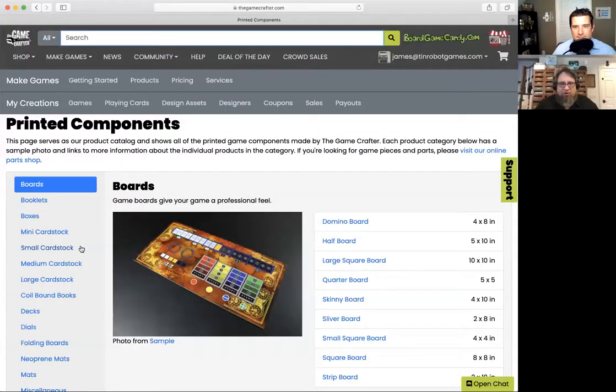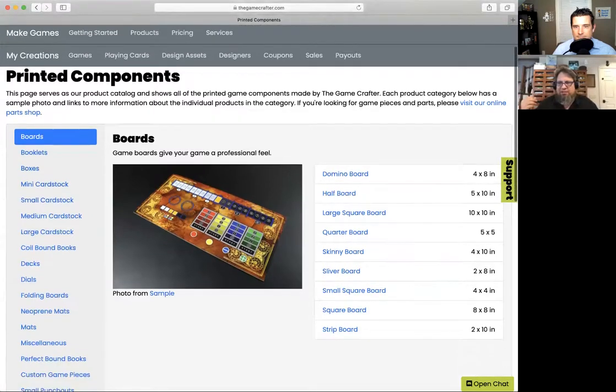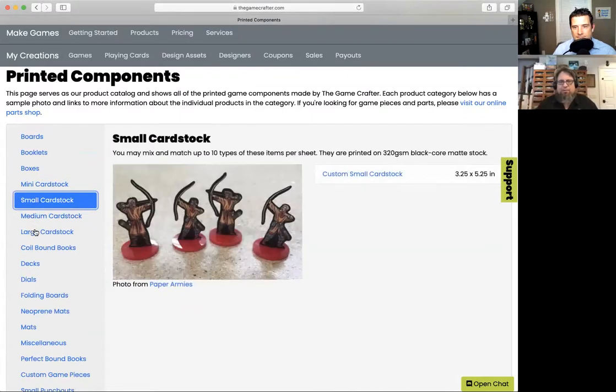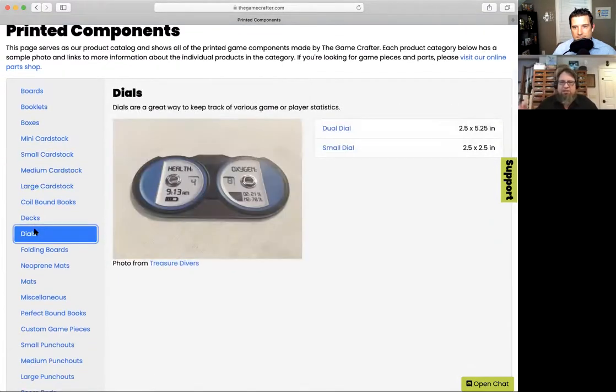The Game Crafter is a manufacturer of board games. Basically, we specialize in short-run board games. So that means as few as just one copy. Oh, wow. You basically design your game, upload the artwork to our website, pick out some components like dice or pawns, and then you can order a copy for yourself. About a week later, you get a copy in the mail.